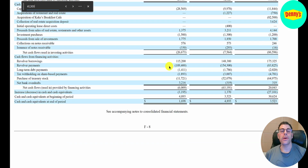old debt. To learn how much debt or equity they added or reduced, look in the financing section. That's the third section on the statement of cash flows. There's operating, investing, and financing. So in 2024, they added $115 million of debt. They paid down $109 million of debt. They bought back $11 million of their own stock.